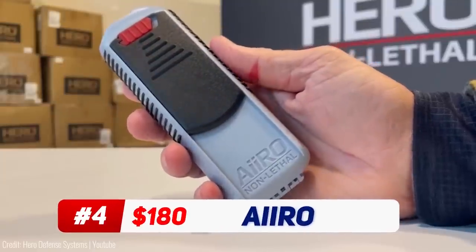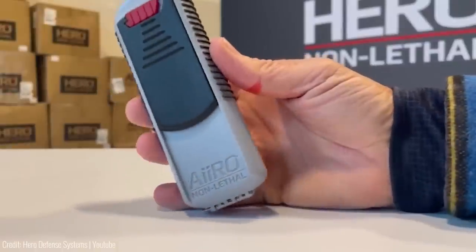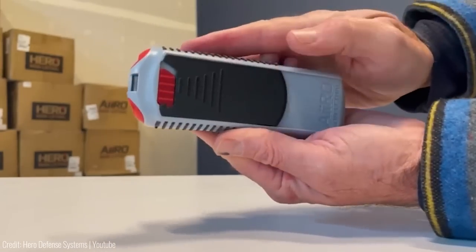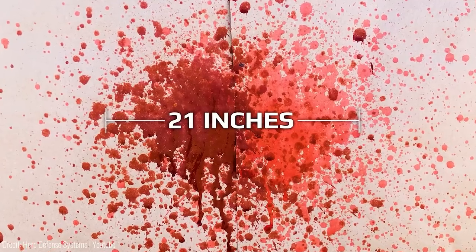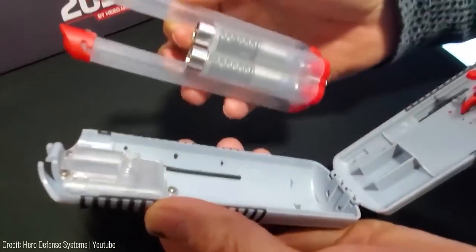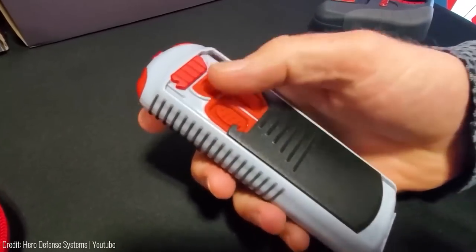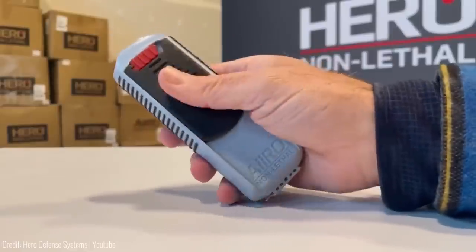Here's an award-winning non-lethal self-defense device that is simple to use, easy to carry, and concealable. The AIIRO launches powerful blasts of gel in a cone pattern, covering a 21-inch area with a sticky and debilitating irritant. The effects last up to an hour, providing ample time to reach safety and seek help. AIIRO features a 120-decibel alarm that can be heard from 750 feet away, providing an additional deterrent.